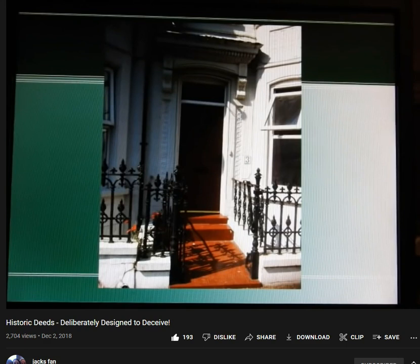And today I'd like to talk about this house and some deeds that belong to this house that was built in the 1800s. So this is the deed that I want to talk about. It's dated the 23rd of October 1879, as you can see in that corner.